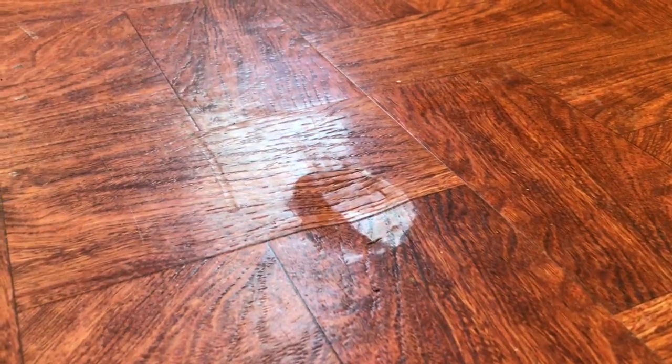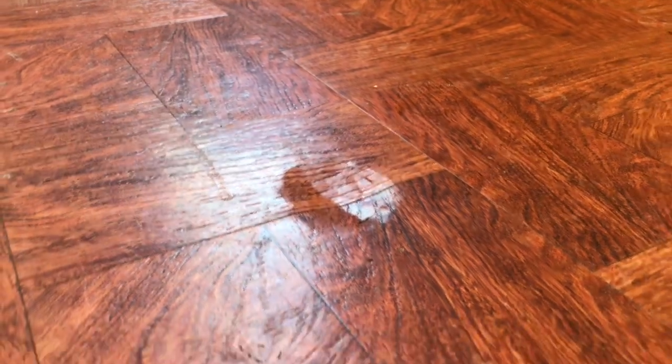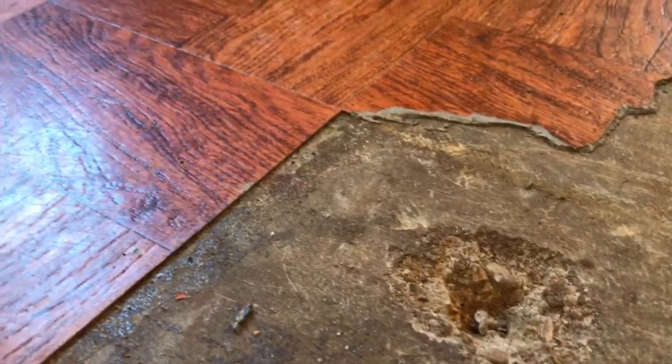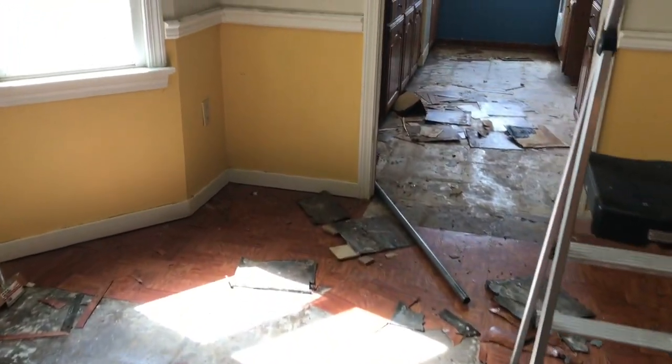I can see a divot in the floor right there. I'm going to pull the tile up and see what that is. And another one. I have no idea why that's in the middle of the dining room floor. I'm working on the flooring now. I guess that'll be the next thing, is to pull all the flooring up just to get that job done.